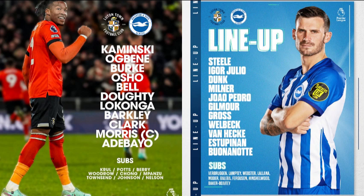if they can. Kaminski's clearance towards Doughty, who's trying to control it, but Brighton win it back just over the halfway line. Van Hecke forward towards Buonanotte, but Luton get a foot in, and here's Adebayo now bearing down on the edge of the penalty area. Inside the box, Adebayo forced out wide, wins the corner. Tried to, or thought about flicking it inside to Jordan Clark, but couldn't really find a way through. Went to the outside, and defenders got back and concede the corner.